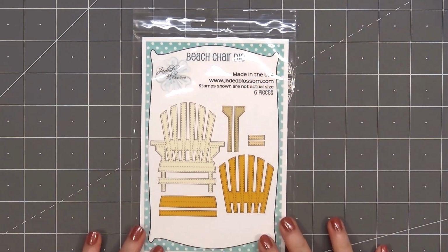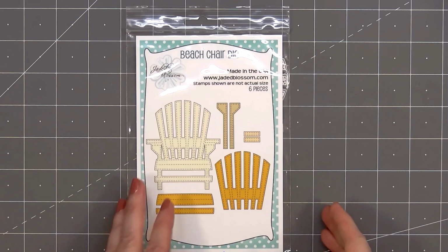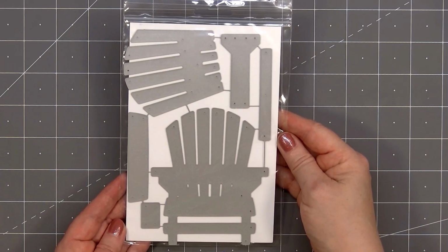There's one more item in the July release. This is Beach Chair Die. So now you can create a fun beach chair for your gnomes to sit in. Perfect for summer cards. So that's everything in the July release.